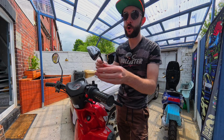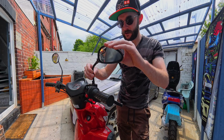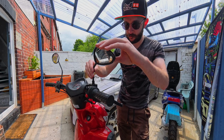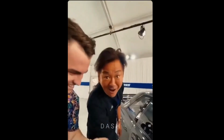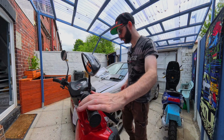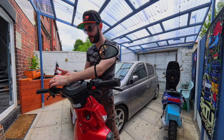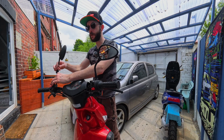Oh, these are gonna look so good. Look how nice they are. Look at that design right there. It's like fake carbon, genuine fake carbon. Oh man, these look good. These do look good. And then we'll tighten this up properly in a moment. Look at this. Look at that. Oh man, I'm well excited. This is gonna look mint.